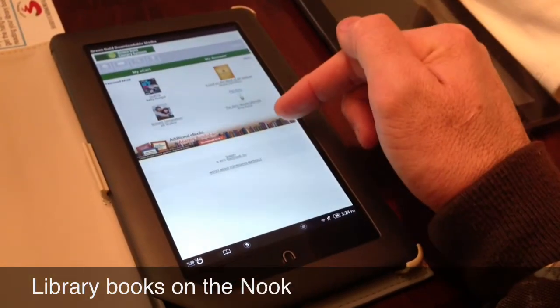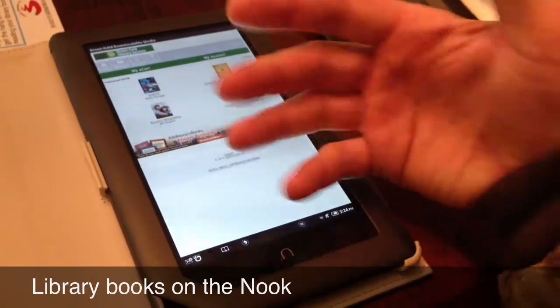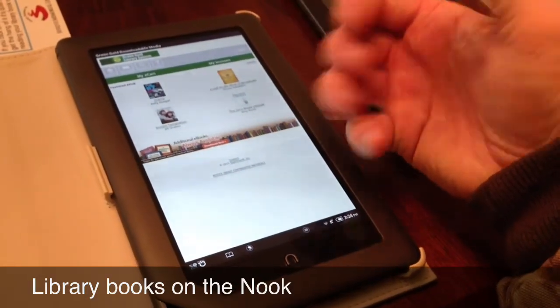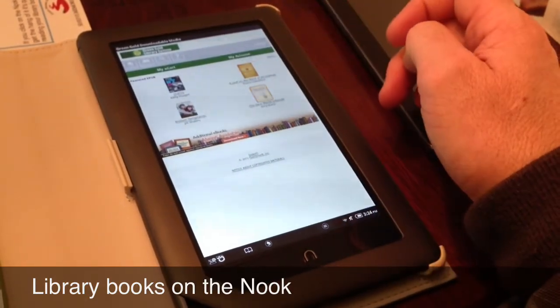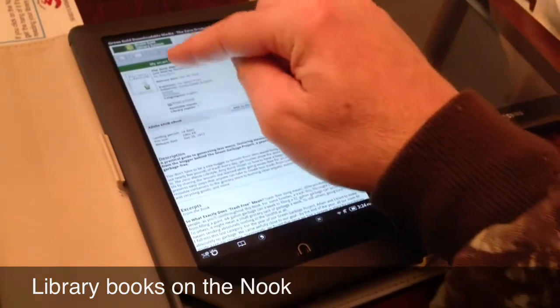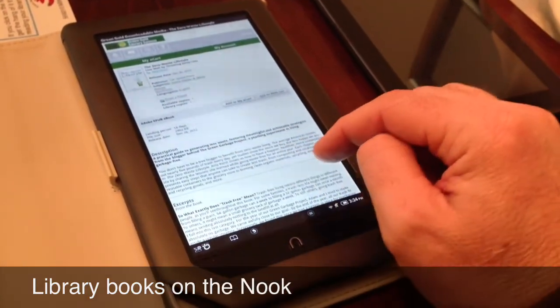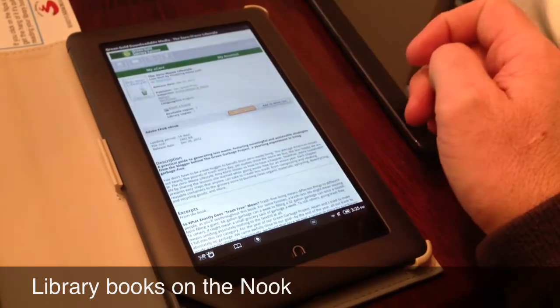Let's go ahead and get a book. I'm just going to choose this one that's sitting out here. This is just a featured book that they show you, like when you first walk in the library and they have books sitting there on the shelf. So I'm going to tap on this particular book, read the description, and decide, yeah, we want to check this one out. I'm going to add it to the e-cart.